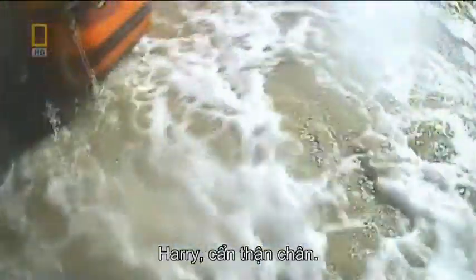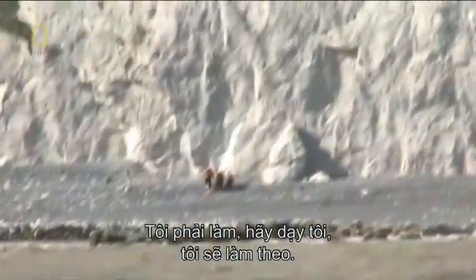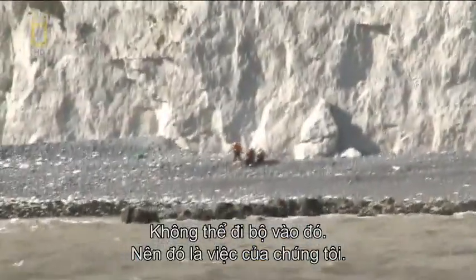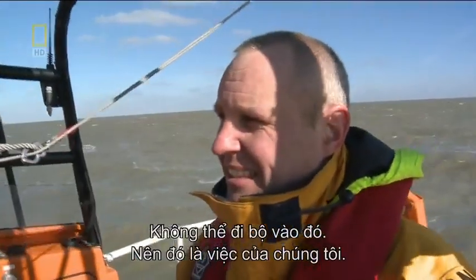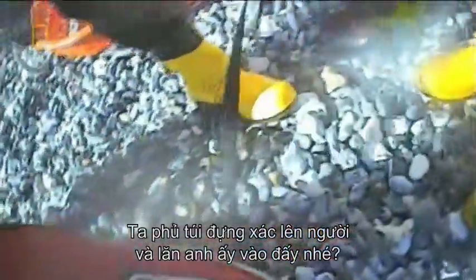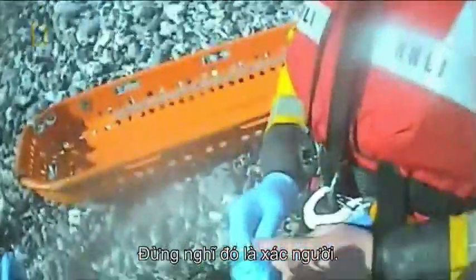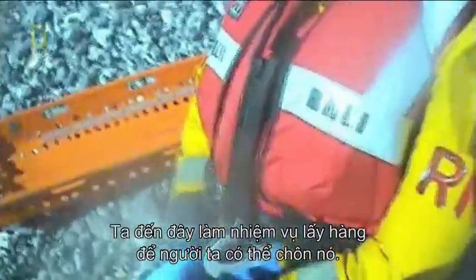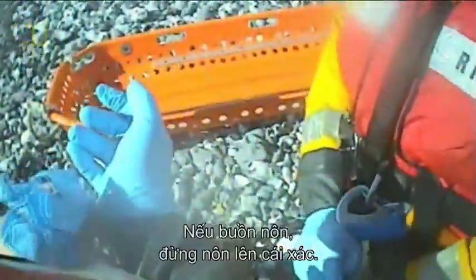Harry, mind your legs. Right. If at any time you don't think you can do this, tell me. Harry, there is no embarrassment in not being able to cope with this. Mate, I've got to do it. Tell me what to do and I'll do it. It's not very pleasant, but someone's got to be able to go in and pick them up, I'm afraid. There's no access by foot, so it's down to us. What we'll do, we'll lay the body bag over him, we'll roll him into it. Right, think of it, it's not a body. We are here to do a job, and that is to take that back so someone can bury it. If you're going to be sick, don't be sick over the body.